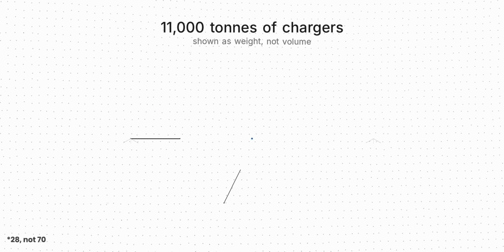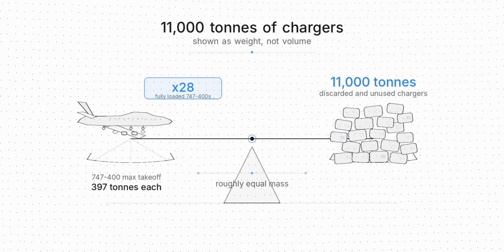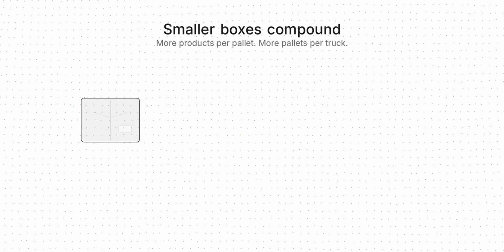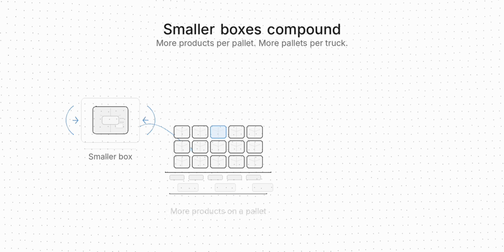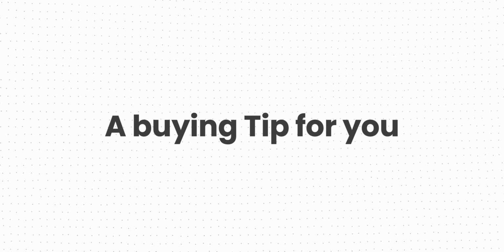To put that weight in perspective, that's roughly 70 fully loaded Boeing 747s worth of chargers thrown away annually, most of which still worked fine. But for tech companies, this was also a massive win for the bottom line. Smaller boxes mean more products on a pallet, more pallets in a truck, hundreds of millions saved in shipping.